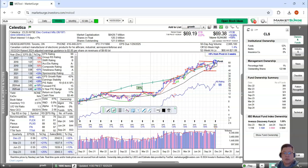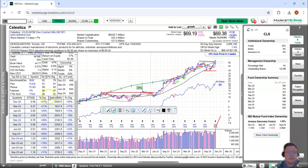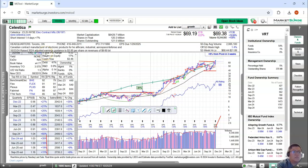This is a nice clean breakout, high volume. That's exactly what you want to see when breaking out. You want to see the highest volume. Then we have the numbers here on the earnings growth. It's slowing a little bit, but still in double-digit strength. So we'll see how this continues. Like I said, Friday is a very good day. It did follow through. Next is VRT.